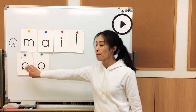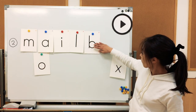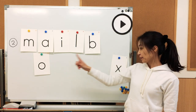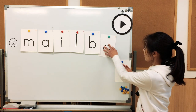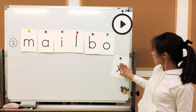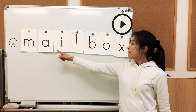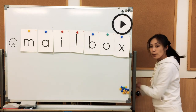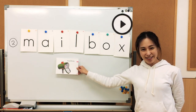B. It's a B. B sound. Box. And last sound is X. Box. Mailbox. Yes. Mail carriers put mail in your mailbox.